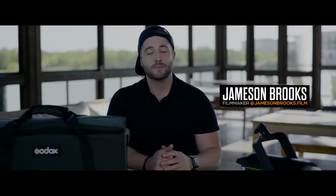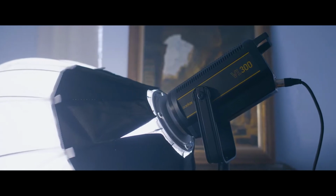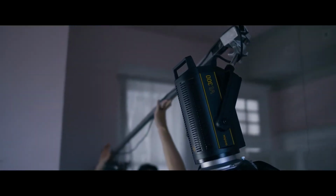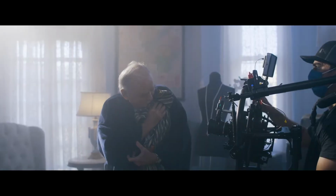So for this shoot, we really wanted to put the Godox VL series lights to the test in a professional work environment. We shot in an old vintage historic house. Along with the lights, it's so important to have a really good location, talent, and set design. Fortunately for this shoot, we had all three of those factors.